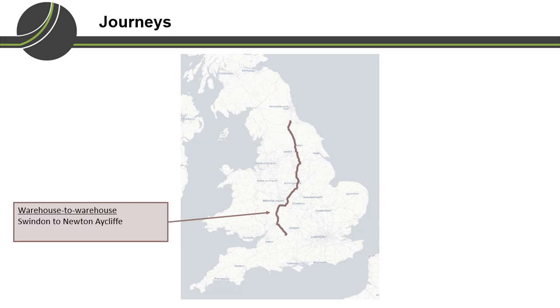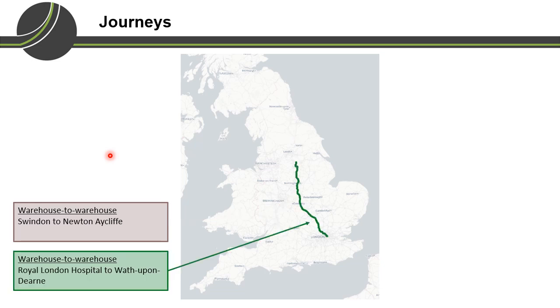This brings me to the journeys we've considered. We've looked at 8 journeys in total, identified from a larger data set, and from this we've got 3 categories of journeys. So the first category is warehouse to warehouse operations, one example shown here, and a second example shown here between London and Worth-upon-Dearne.